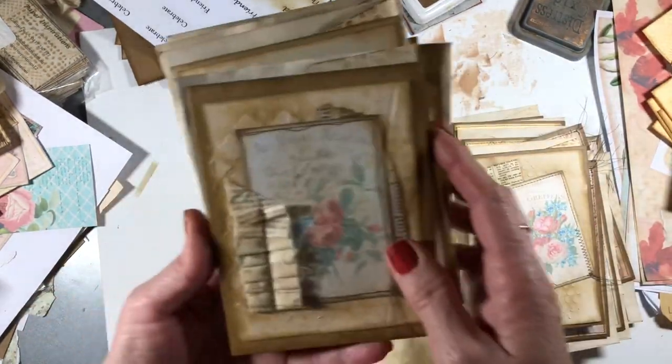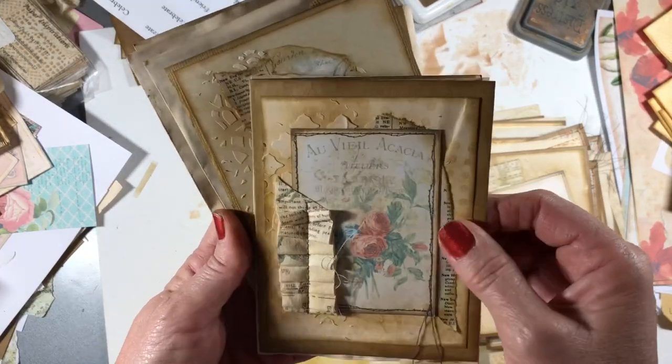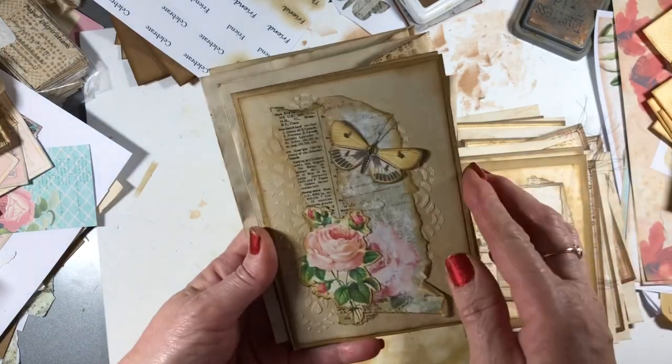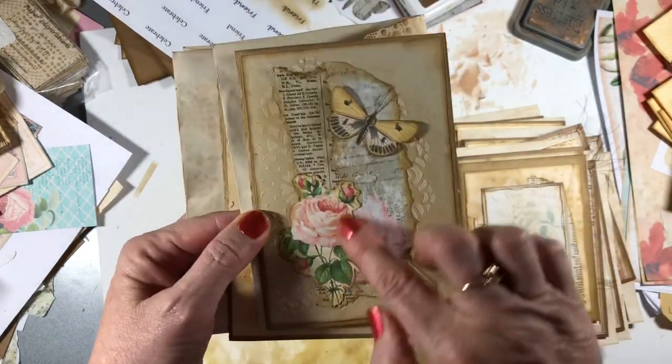I just thought, because I'm working again tomorrow, I'd try and get a few more cards done. I got 18 journals finished that I was trying to get done. I got them, and they're only semi-decorated. They're not fully decorated.